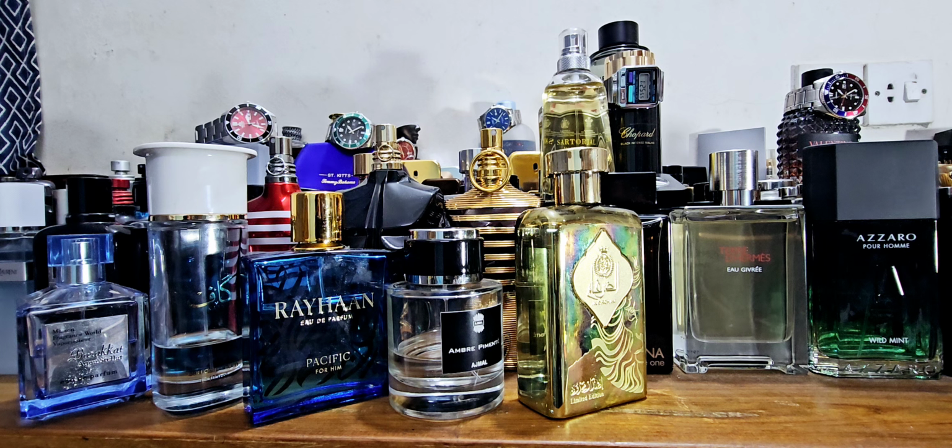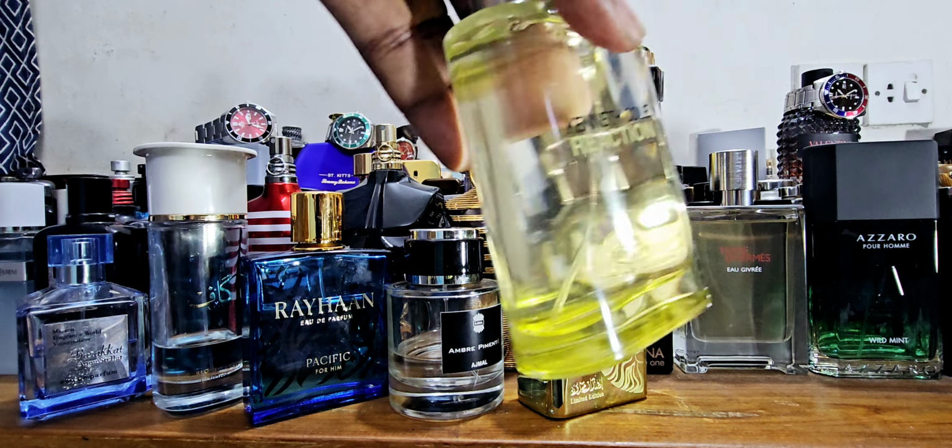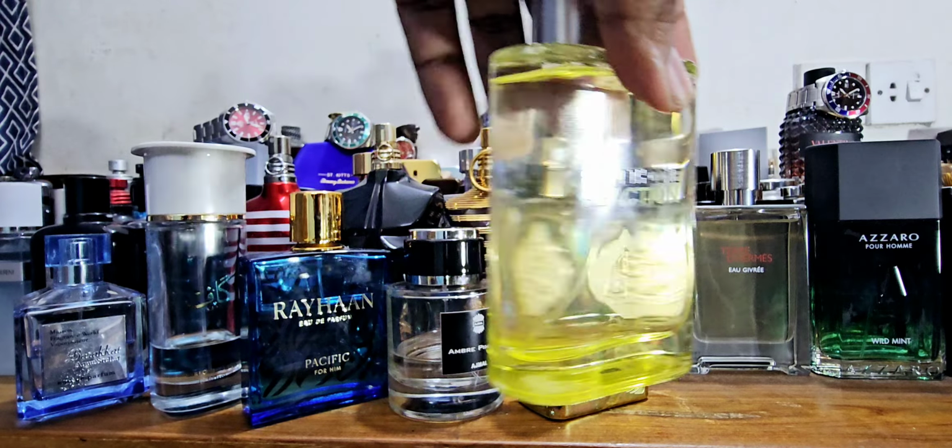So that leads me to number one. I have just prepared six because I'm a little bit tired today after the whole day of fasting. So we have next one coming up, so I want to preserve a little bit of energy. So number one today is the fragrance I just reviewed. This is called Kenneth Cole Reaction.